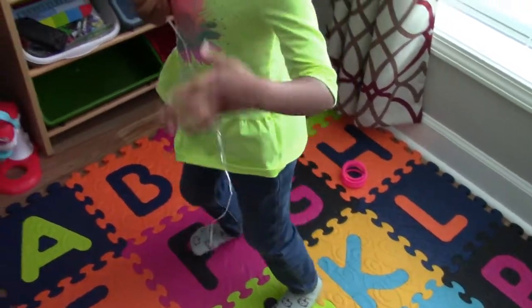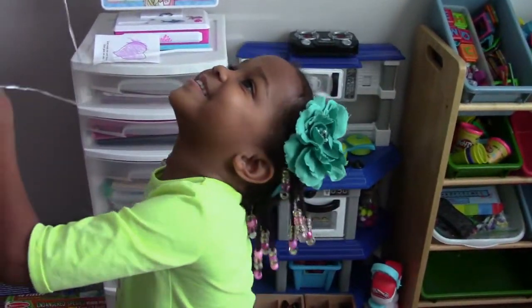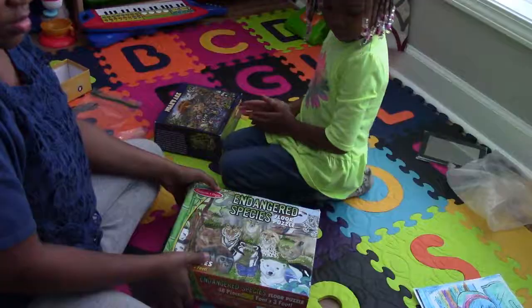So we're going to continue to go through some things and get the bins completely filled up. Right, Naya, we're going to get all the bins filled up? Yes. She's so excited. She loves this new area already.